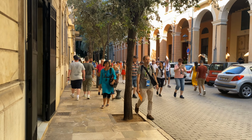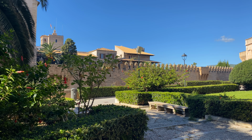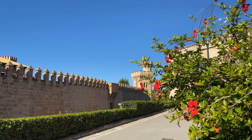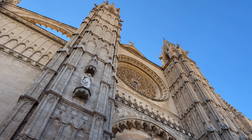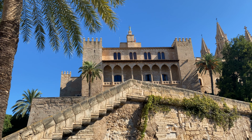Hello, and welcome to Ursus Brown Travel. We are currently on the beautiful island of Mallorca. We are here for 3 nights and will show you what you can do within this short period of time. We will visit many beaches. However, we start the video in the capital of this island, called Palma de Mallorca.